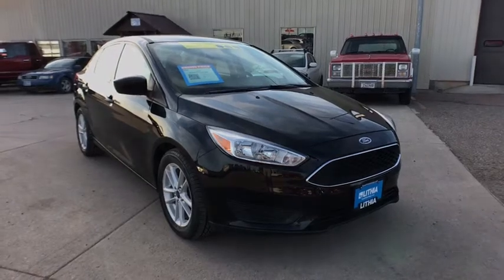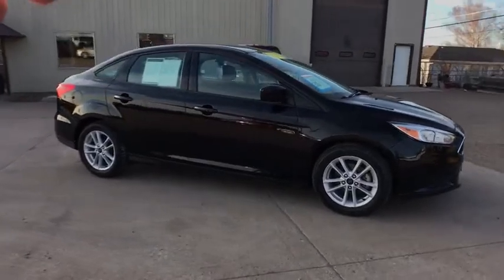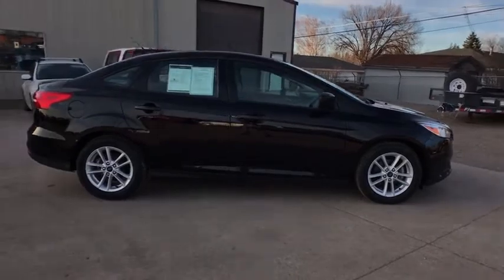Looking for the right vehicle? Check out 2018 Ford Focus. Focus has more cool tech, more of what you're looking for. From any point of view, more than meets the eye.